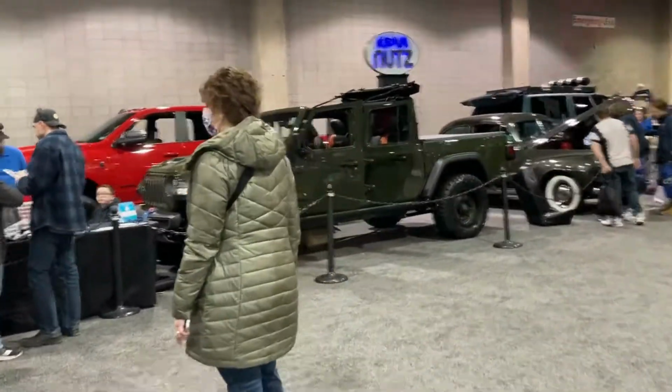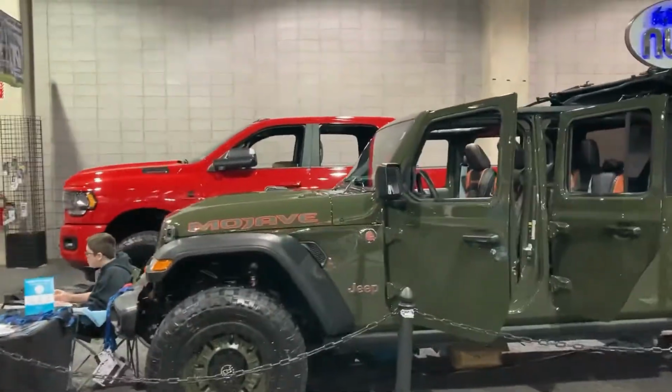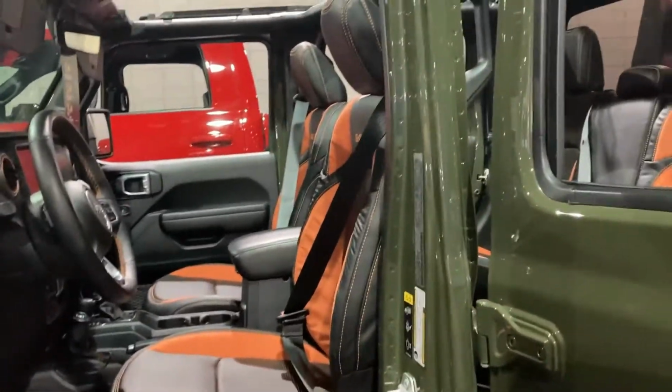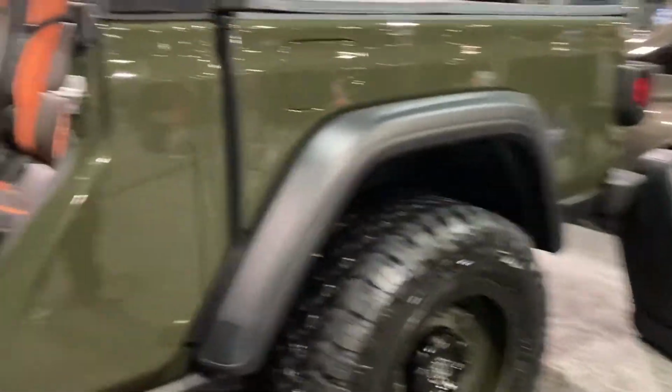A Gladiator Mojave. I love Gladiators. People talk smack about Gladiators all the time, but I love them. Look at the orange accents. Oh, wow. That's amazing. Color matched wheels. I don't think those are factory, but wow.